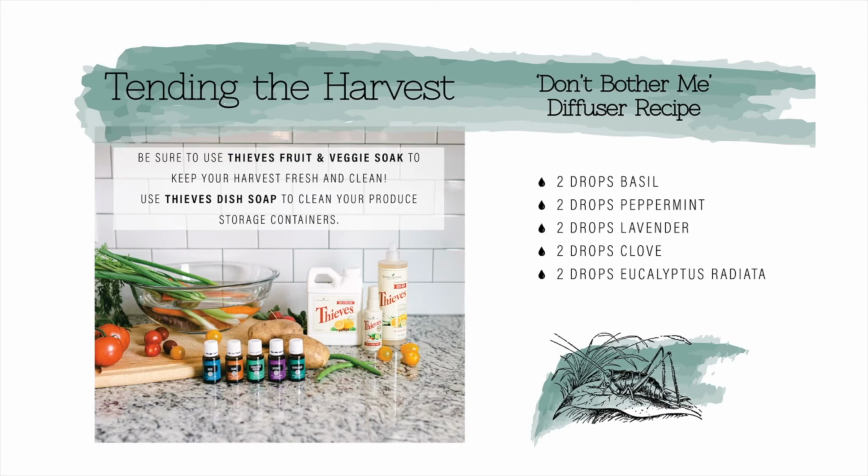Super simple. And has anyone ever noticed that once the fruits and veggies get into the house, those pesky winged creatures magically appear? Try out the simple diffuser recipe using your essential oils to keep yourself sane. The Don't Bother Me recipe for your diffuser is 2 drops of each basil, peppermint, lavender, clove, and eucalyptus radiata essential oils.